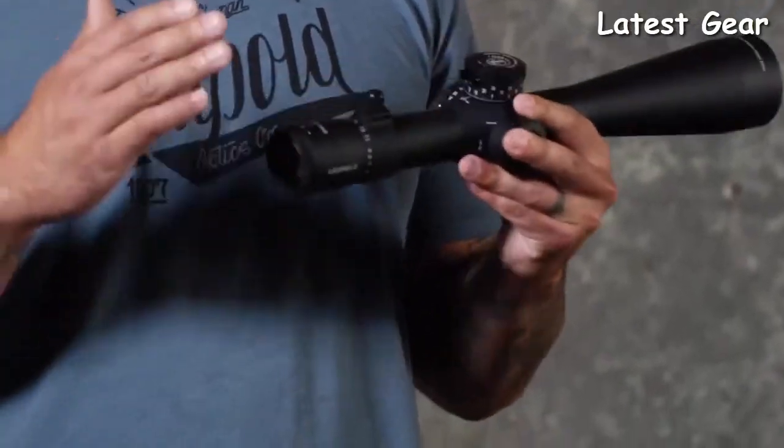We also added our Guard Ion coating to the lenses. This will help you shed a ton of dirt and water so you'll always have a clear image. But glass is only one part of the equation. This scope had to track accurately too.